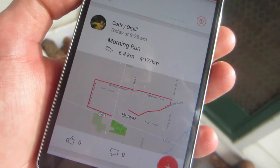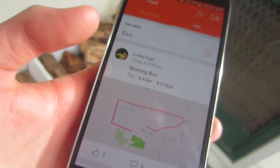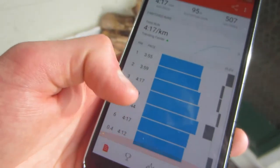All right guys, run is done. Ended up running 6.4 Ks at 4 minutes 17 pace. Not bad. Just trying to get a longer run into the legs, so by the next couple of days, I should be able to be comfortably running 10Ks. Pretty easy. Let's go for a walk down to the shops, just to try and walk out this morning's run.